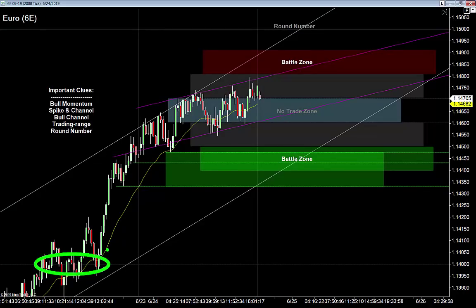We went 14,000, blasted higher, and we've seen very, very shallow pullbacks ever since. So I'm not going to go out on a limb and say we're going to run right up to 15,000 tomorrow, but we may make a run for it. And if we do make a run for it here, what would be the best pattern to use?